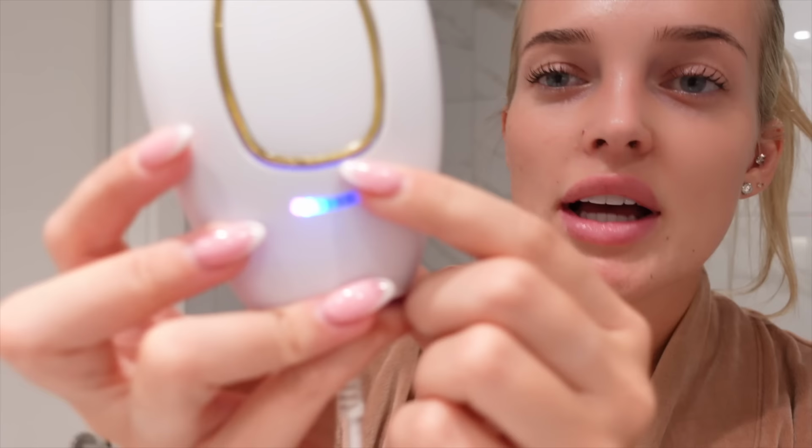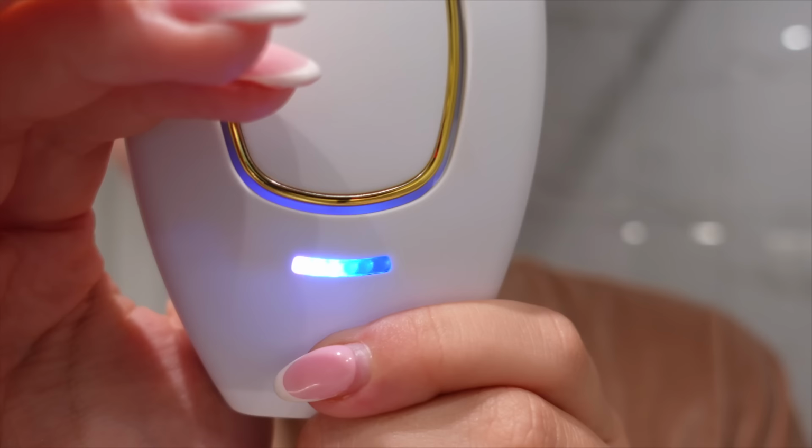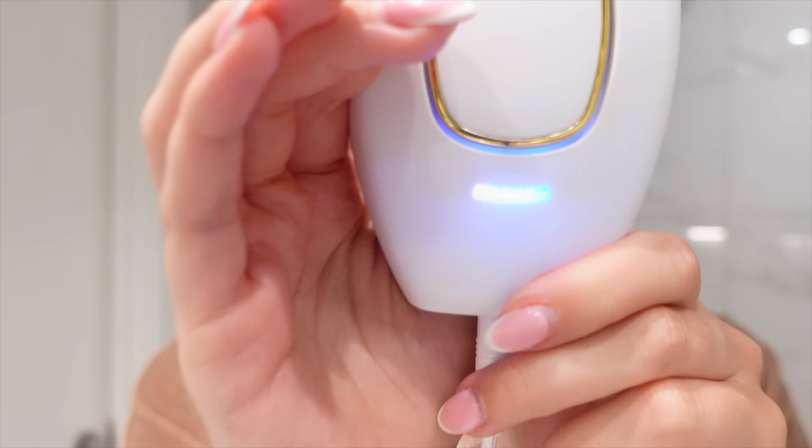As you can see here as well, you can see these little lights. So the pink, I don't know if it's showing up pink on there, but it is actually, what if I cover it? The pink means that it is ready to use, and then it comes with different settings. Obviously, if you press it, it goes a bit stronger, stronger, stronger. It is on full power.